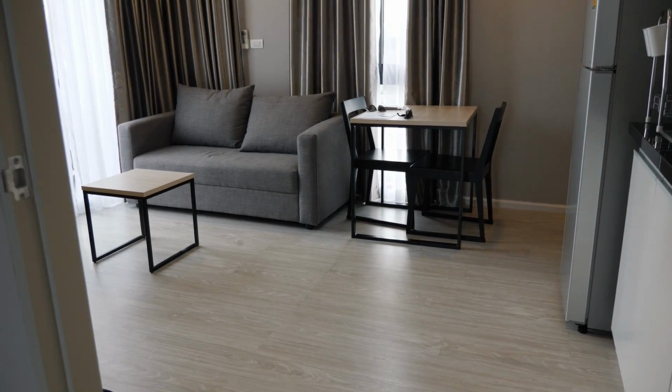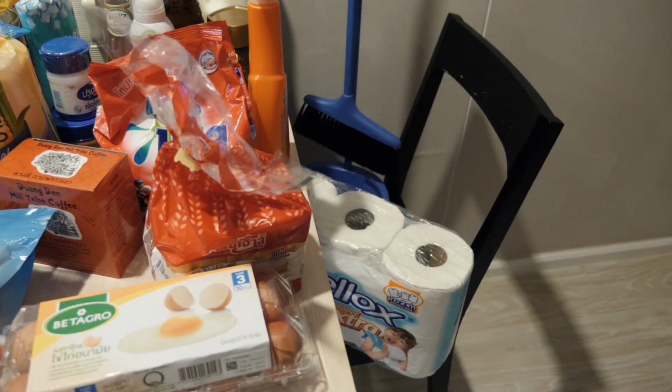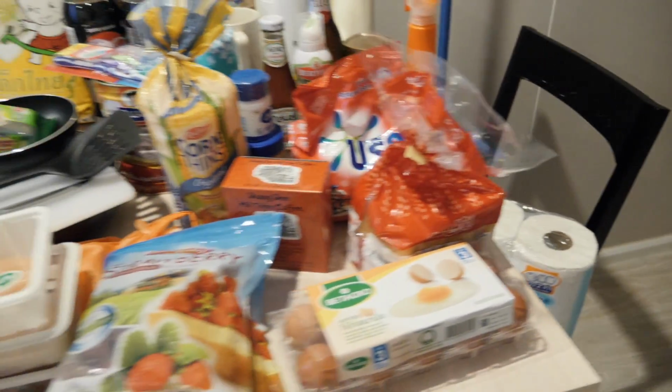Welcome to our new home. So this is, I think, close to 50 square meters. So this is everything that we've bought today, both from Big C and from Rimping at Maya, and all up this cost us.